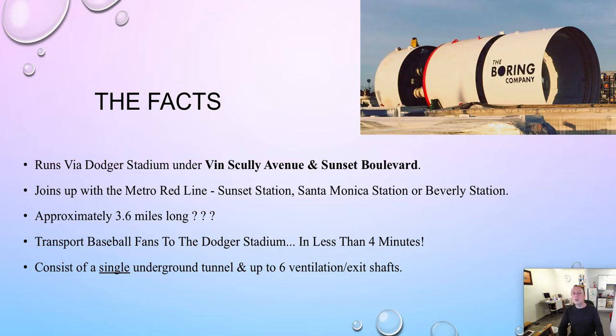The plan is it will be used to transport baseball fans to the Dodger Stadium in less than 4 minutes. Pretty impressive. Currently, if you were to get off the metro at Sunset Station, it could, on a match day, take you anywhere from 45 minutes to an hour to get to the Dodger Stadium. So again, this is a massive improvement. This is a real use case for the technology. If this is successful, this could be the number one way that the actual fans get to the game, which would be perfect. So hopefully we can expand this and make this into quite a profitable enterprise.